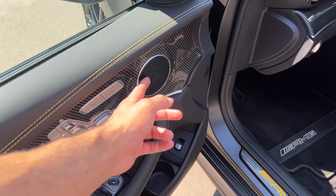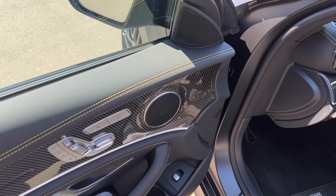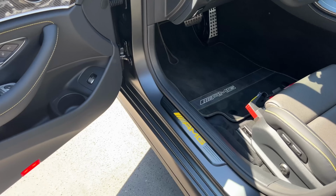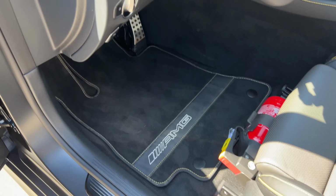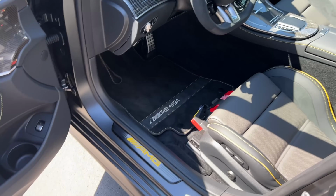And yeah, the Burmester speaker is missing here, as you see. It's an option, I guess. If you go and get yourself an E63 S, go for the Burmester speaker covers. It will let the car look so much better, and the sound is also way better. The entrance board is illuminated in this yellow color. Also the floor mats are different. These are special for the Final Edition with a nice AMG emblem on it. And now guys, let's just jump inside the E63 S Final Edition.